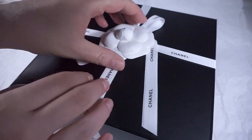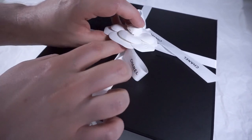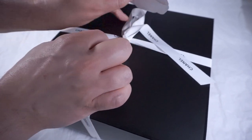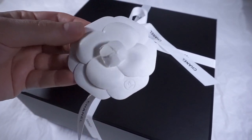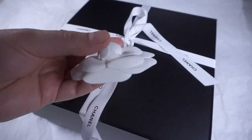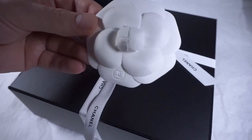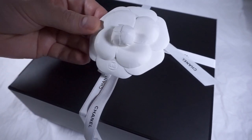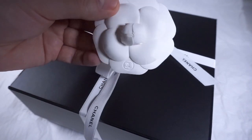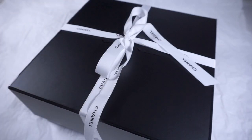Anyway, these camellias are paper camellias. They're not made out of fabric. And I am liking the paper camellias very much. They look really beautiful. I know that they're not the fabric camellias or the tulle or velvety camellias, but the paper version is also very cute. So anyway, that's that.